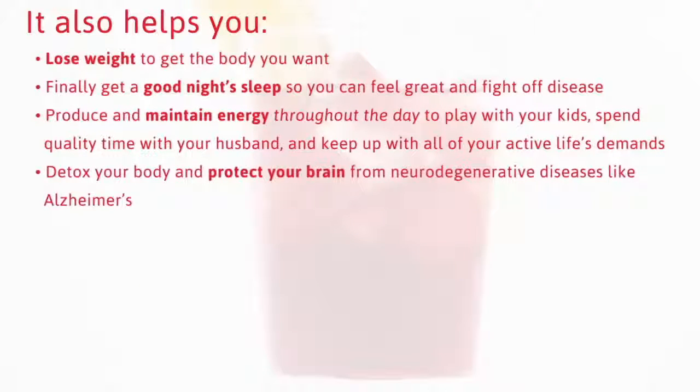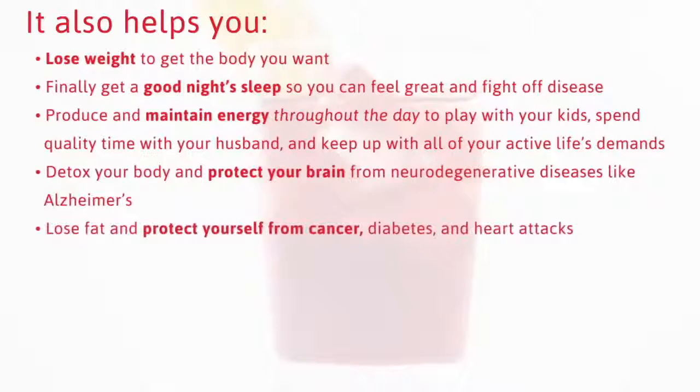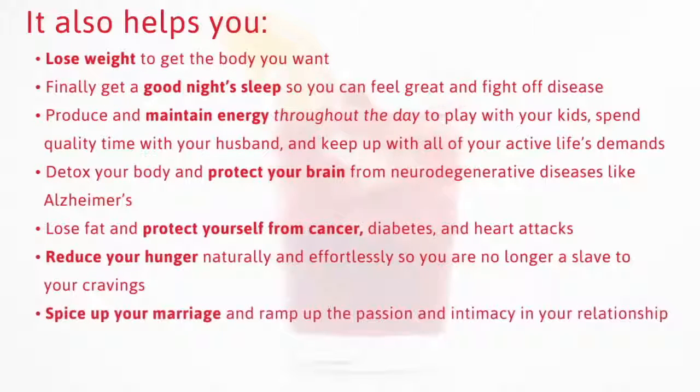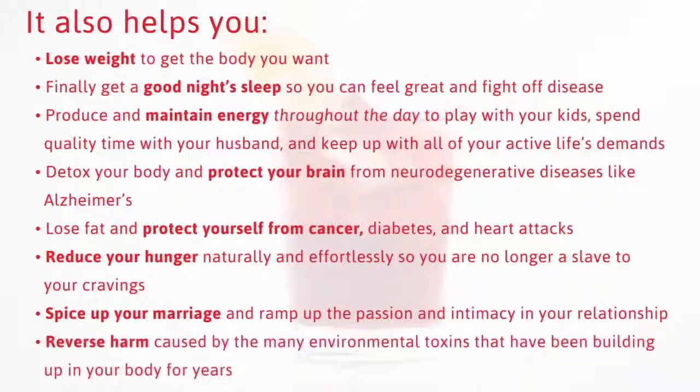Detox your body and protect your brain from neurodegenerative diseases like Alzheimer's, lose fat and protect yourself from cancer, diabetes, and heart attacks. Reduce your hunger naturally and effortlessly so you're no longer a slave to your cravings. Spice up your marriage and ramp up the passion and intimacy in your relationship, and reverse harm caused by the many environmental toxins that have been building up in your body for years.